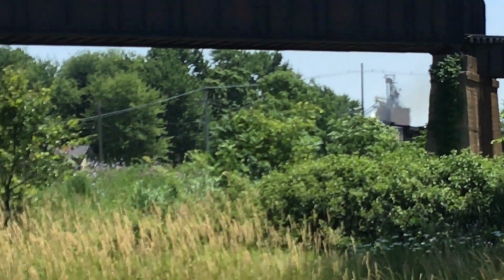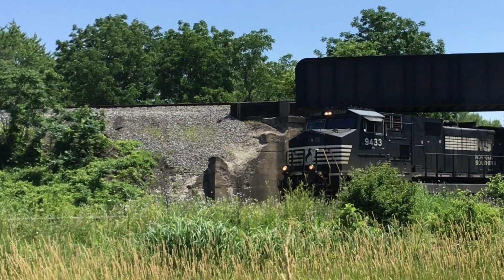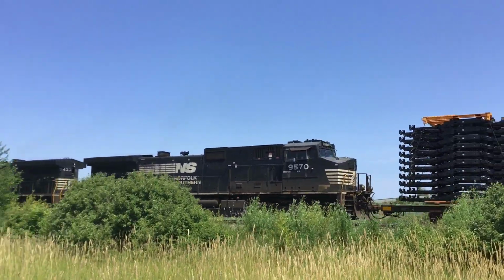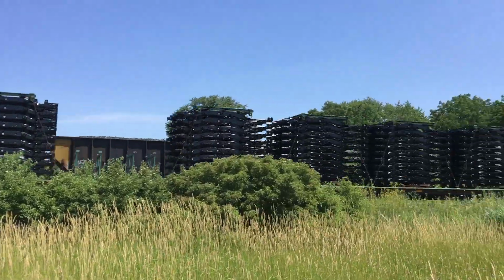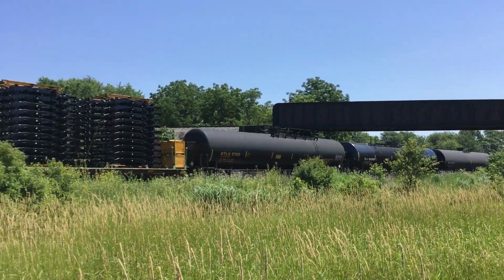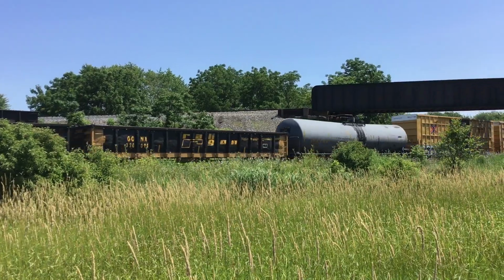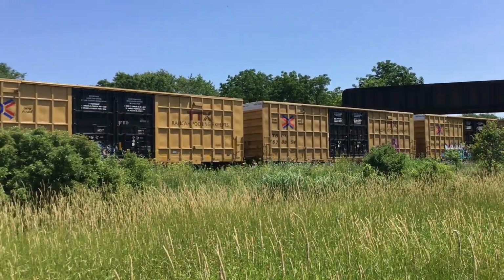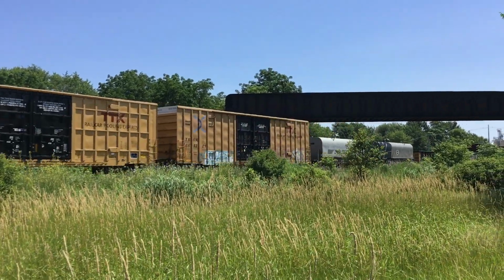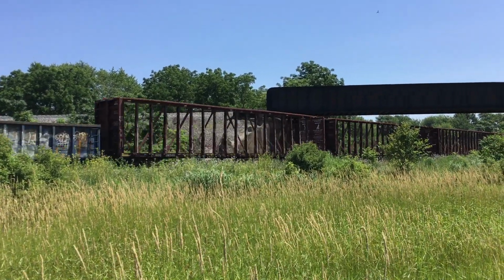At Oak Harbor, and we got a westbound coming through here underneath the flyover. Car frames there. Some tank cars. Some ammonia back there. Some box cars. Had some gondolas go by. Covered coil cars there. Just empty spine cars.